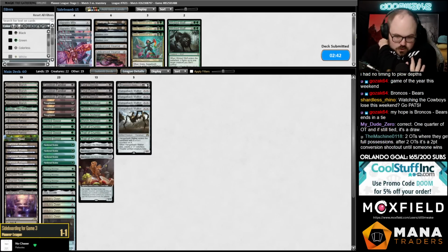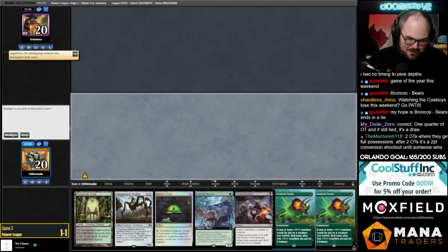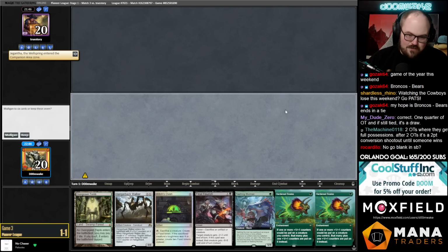2 overtimes where they get full possessions. After 2 overtimes, it's a 2-point conversion shootout until someone wins. Gotcha, okay. So they don't even play full drives, they just do a bunch of 2-point conversions. That's hilarious. Do they just start in the end zone for the 2-point conversion? I know, there's no go blank. Mostly just so chat can't tell me to bring it in every round.